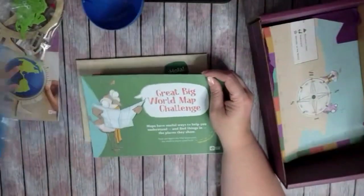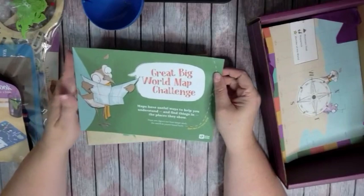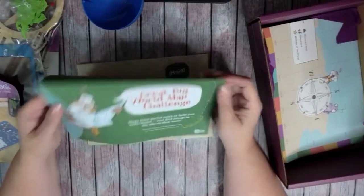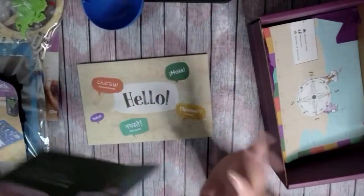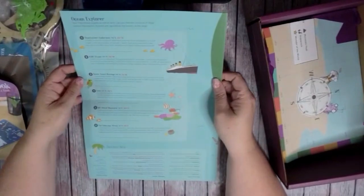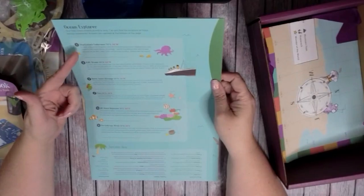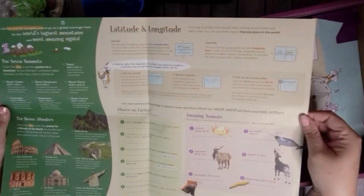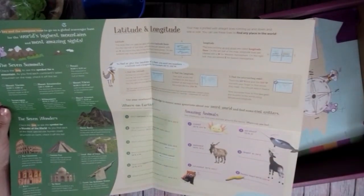So real quick, since I've got the box open, before we get to our whole envelope thing, this says Great Big World Map Challenge. Maps have useful ways to help you understand and find things in the places they show. So it just talks about a map. This is where it's really for a younger kid. My kids know how to use a map. So there's questions and answers, and then more learning about latitude and longitude, seven wonders of the world, that sort of thing.